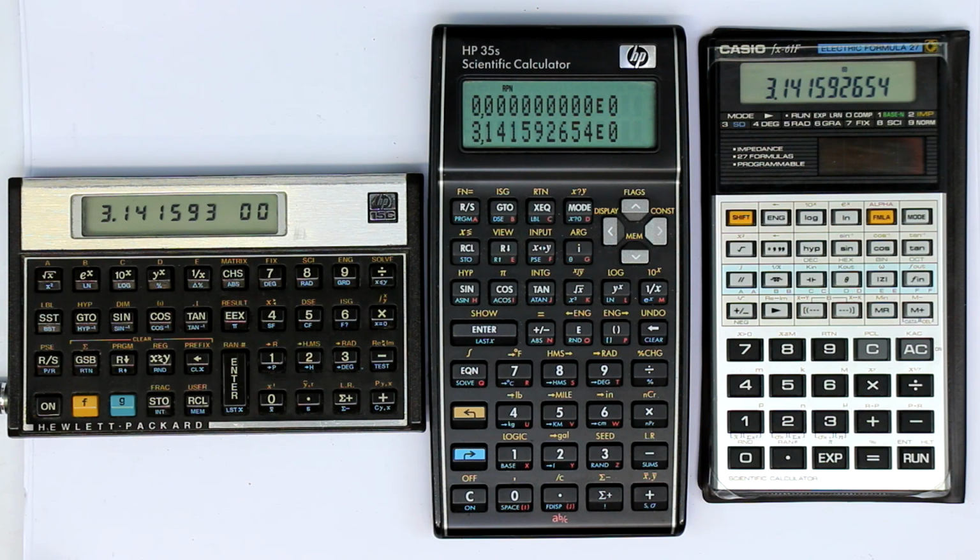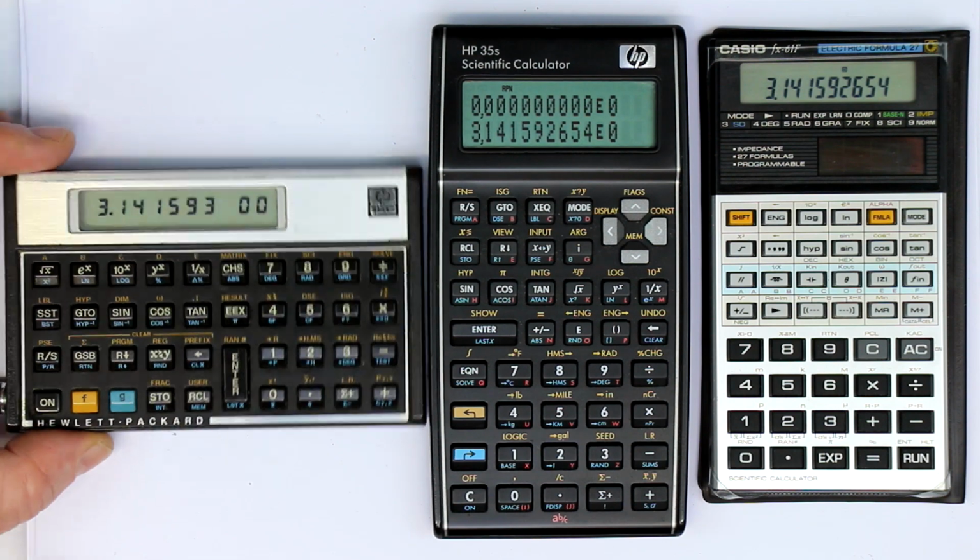I've brought here from my home and what we use here in the lab the HP-15C, the HP-35S and the Casio FX-61F, and each one of them, especially these two, are quite famous in scientific and engineering work because they are quite unique. Each stands out with features that no other calculator does have. And so let's take a closer look at each one of them and start with the HP-15C.